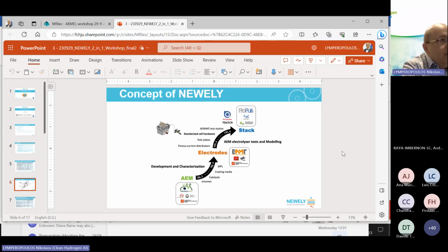Here I show the concept of the project. You can see 3 main blocks: AEM, electrodes, and stack. Those were the main developments in our project. And you see a big logo from the partners MembraSense, SENMAT, and PROPULS. These are 3 SMEs. And I must say that as a coordinator working with them, the experience was very rewarding. They really engaged in the project, followed very closely with the other partners, and it was a very nice experience to see how they pushed the developments.